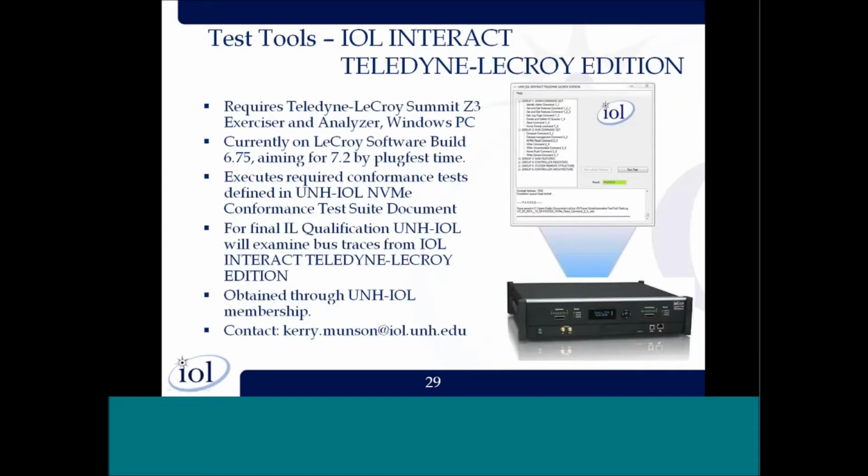There's also the Teledynelecroy tool. Now, this one, instead of taking a regular PC, takes a bus analyzer and exerciser from Teledynelecroy and uses that as our utility for generating traffic and stimulating the SSD.